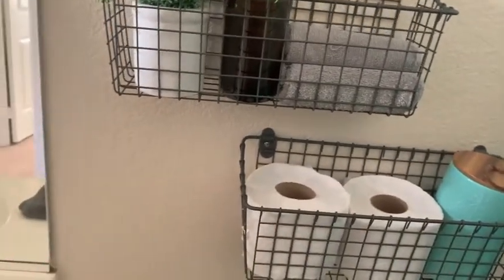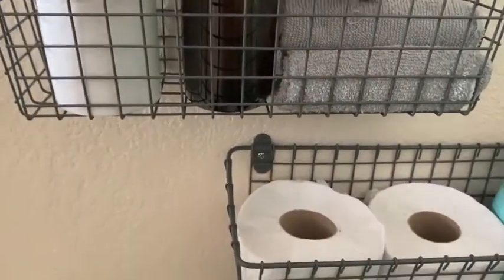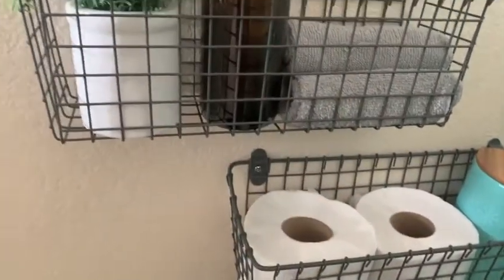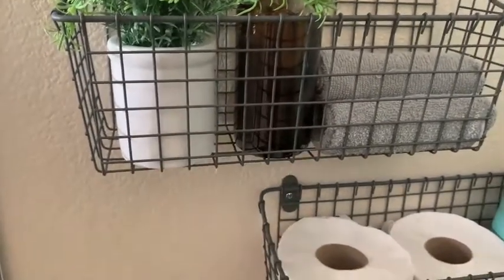Bathroom. I do have these little bins. I use them more for decorative, but you can organize items in there. So we have extra toilet tissue, some canisters, and then like extra wash rags and stuff like that. And these were from Amazon and they were just a few dollars. I think $12.99 for the pair.